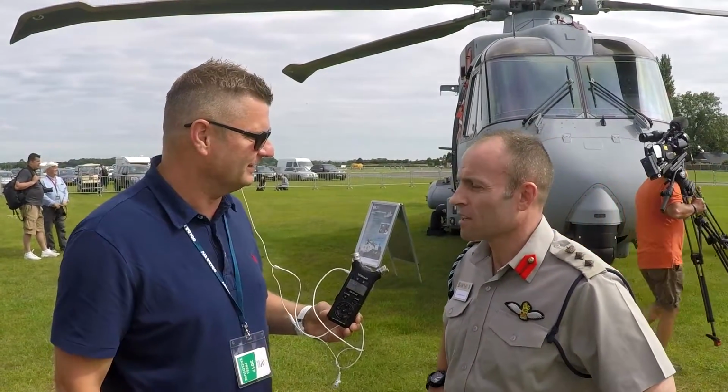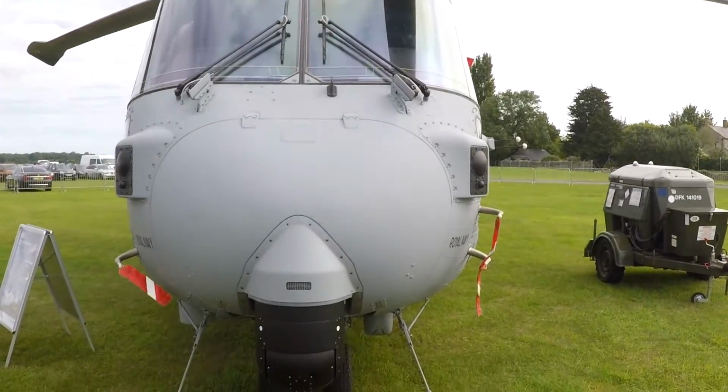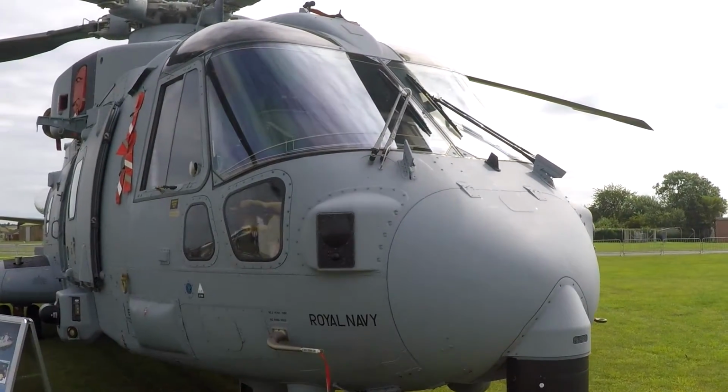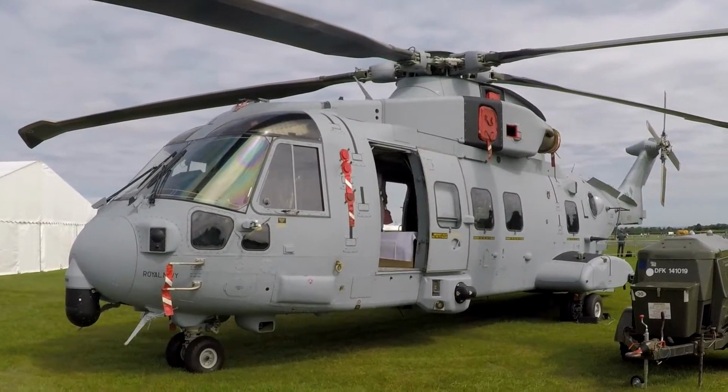So let's talk about this beast behind us. This is the Mark IV, isn't it? That's correct. This is the Merlin Mark IV. It's actually known now as the Commando Merlin. And we're also going to embark it fairly quickly after we train the engineers and air crew to fly it onto the Queen Elizabeth carrier for its maiden deployment over to the east coast of the United States.